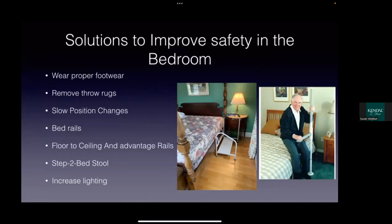So what can we do? Wear proper footwear, remove those throw rugs. Like I said, slow position changes. Bed rails, if the individual needs it, are really inexpensive, but they can help people so much, because if you do start to feel a little bit lightheaded, you can have something to grab onto and get back to a seated position. We have floor to ceiling poles. You can see on the right side over there for that individual who might need a little bit more assistance to pull up.